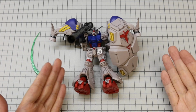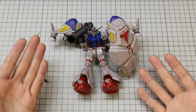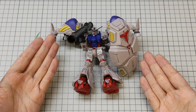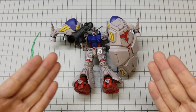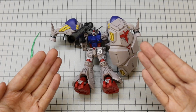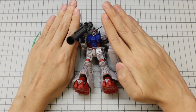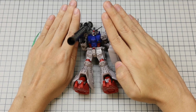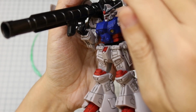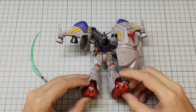Anyways, at the same time, its development is not well understood. Maybe it's because of the booster binders, maybe it's because of the shield. People kind of miss how it is supposed to be a dome-like Gundam. If we cover up the shield and just have the bazooka and the legs, it's very much like a dome. But that looks like Gundam. Oh, let's do it like this. This is kind of dome-like. But that's not what this video is actually about.